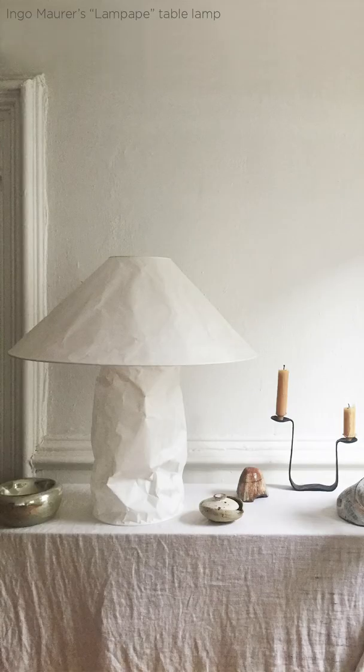I actually just received in the mail from Germany an Ingo Maurer lamp. It's called Lampe Paper, I hope I'm saying that right. It's this big, beautiful paper lamp with a crumpled paper base and a big, wide brim. Yeah, so that was an investment piece that I was really excited about.